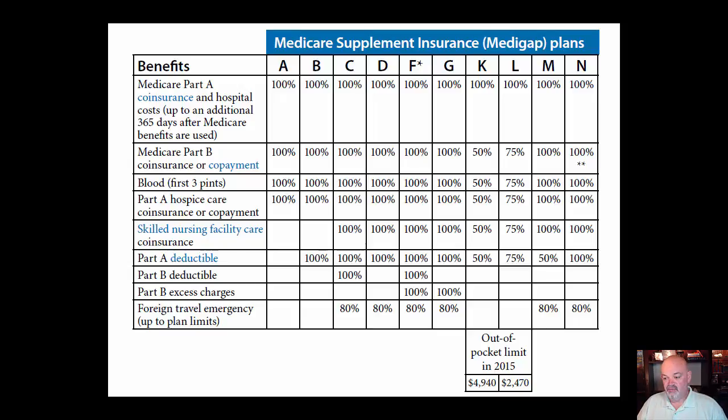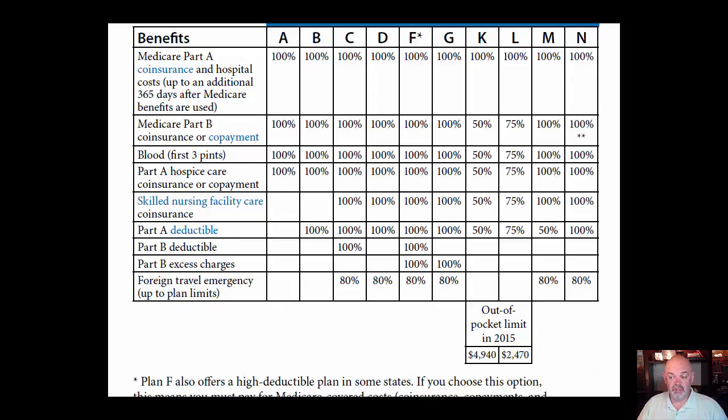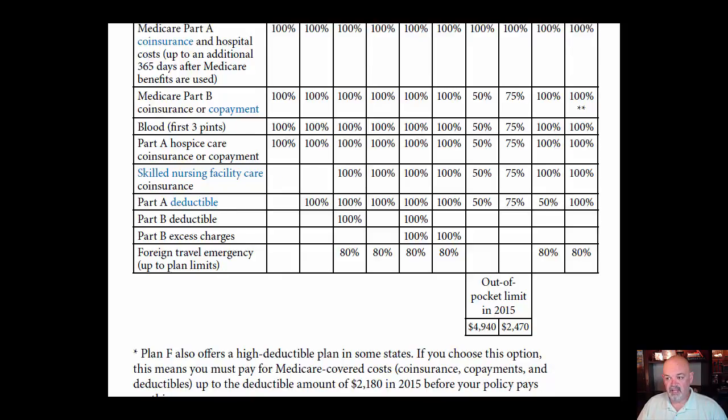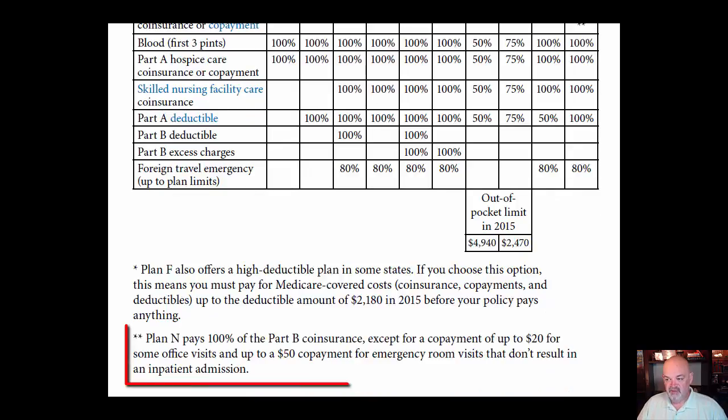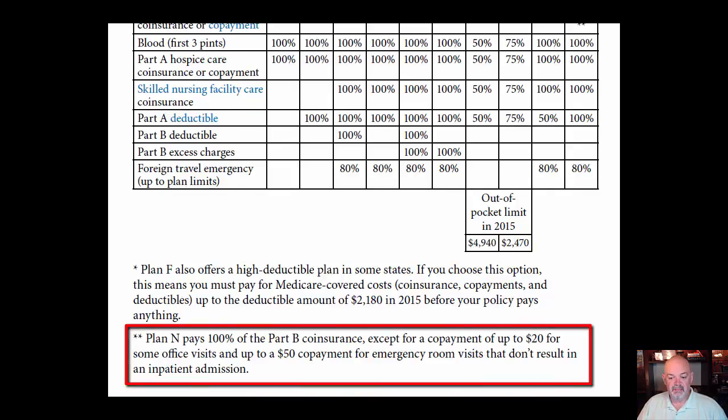And then also, if you look at Plan D and Plan N, those two plans are identical too, except that the Plan N, which is turning out to be quite a popular plan, a lot of people like that because it's a very low cost compared to the other plans. But if you look down here at the bottom, it says Plan N pays 100% of the Part B coinsurance, except for a copayment of up to $20 for some office visits and up to a $50 copayment for emergency room visits that don't result in an inpatient admission.